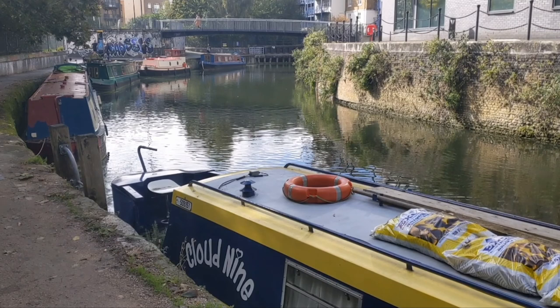In actual fact, the curve which you can see today was constructed in 1968. This would have been so the Limehouse Cut could connect to the Limehouse Basin. Previously, before 1968, this river would have been straight. It would have gone straight to the Thames, where it would have had its own independent lock.